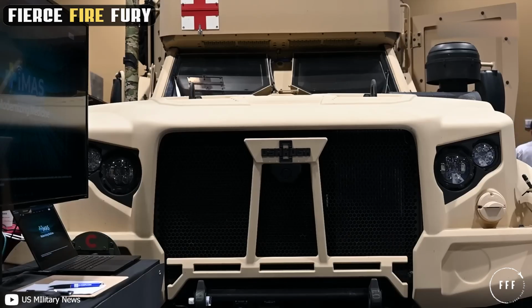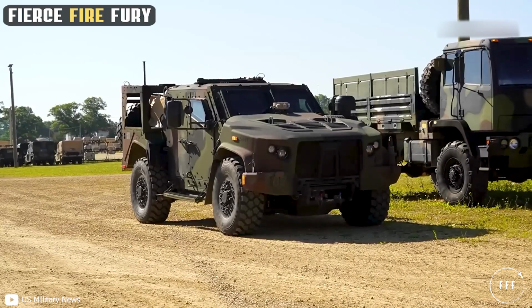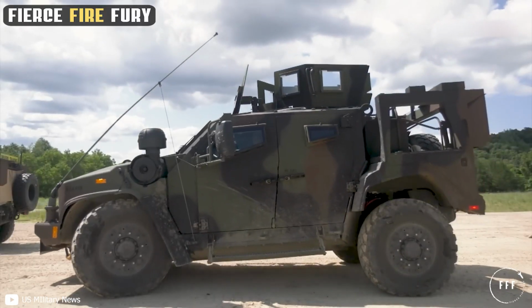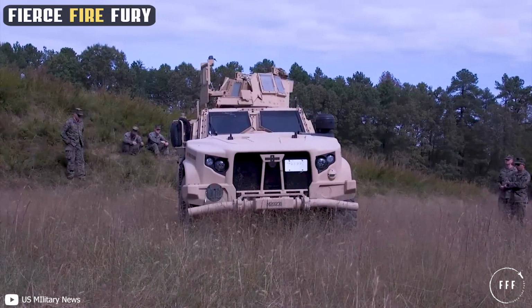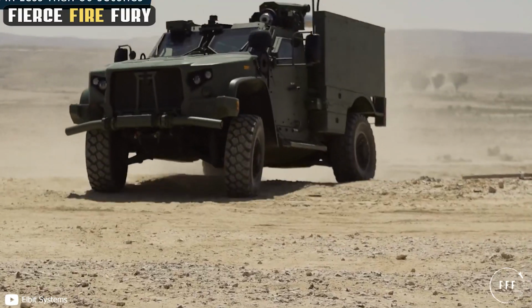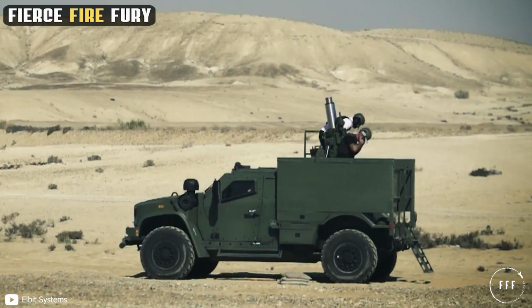The JLTV is a little over 20 feet long, nearly 8.5 feet wide, and stands 10 feet tall. Its most common variant can carry a team of 4 soldiers, typically a driver and 3 passengers, with the capacity to add a gunner to its upper turret. This mini tank on wheels weighs roughly 15,000 pounds and can travel on a road at up to 70 miles per hour. If you add all of this up, the JLTV is fit to encounter anything while delivering fierce fire and fury.